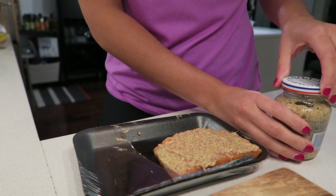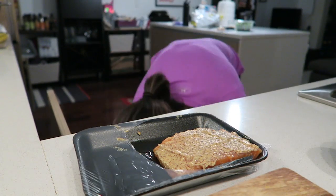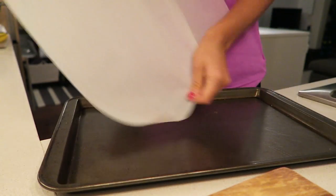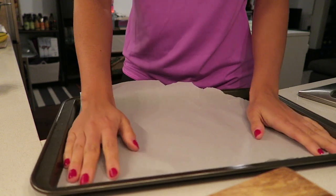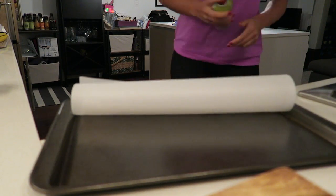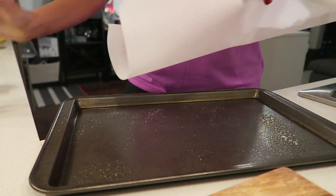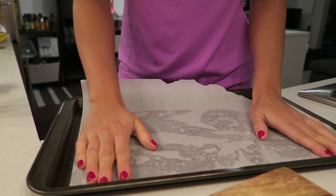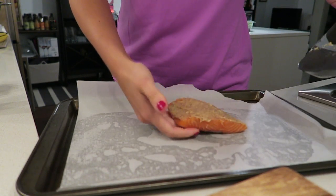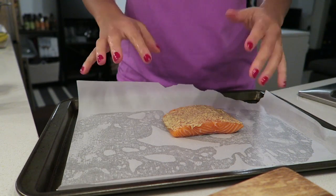And I'm actually going to just put that on a baking sheet, and I have the oven preheated to 425. So I'm gonna put some parchment paper down here. And I'm gonna place the salmon, actually, hold on. Okay, so if your parchment paper keeps rolling up, here's the trick. Spray the bottom of your baking sheet with Pam, or any kind of cooking spray, and then that'll keep it like that. So I'm just gonna add the salmon here, and then I'm gonna bake that for about 15 to 20 minutes.